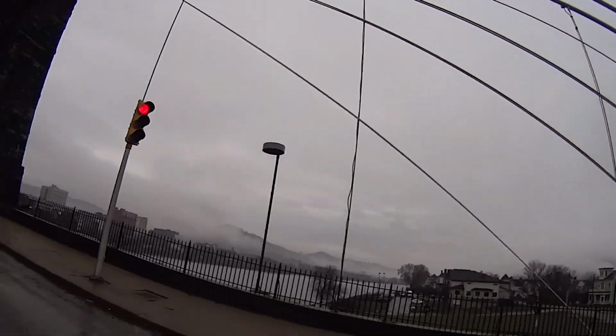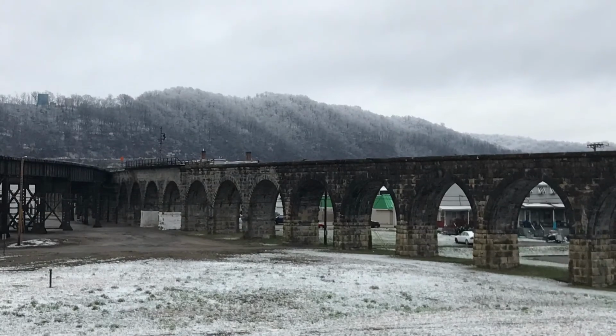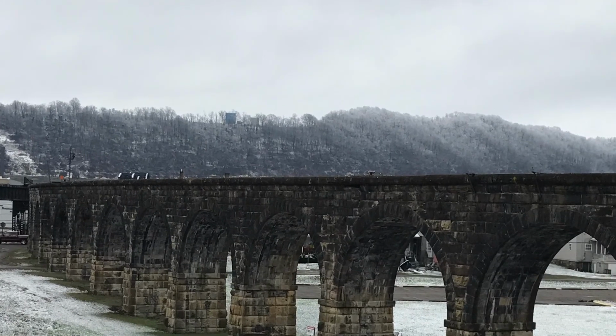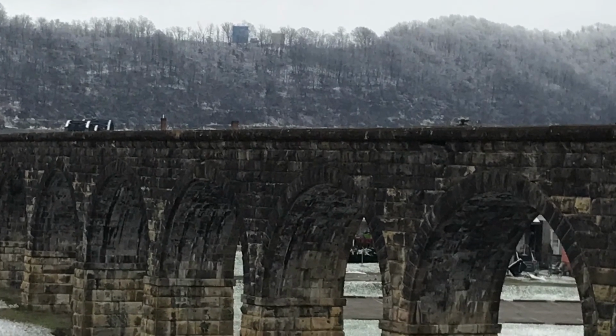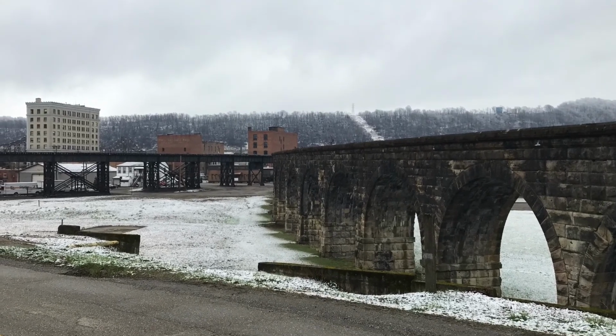Our next place on the historic places on the National Register is the Stone Viaduct. This is across the river in Bellaire, Ohio, on the Ohio side. Now the rest of the places we're going to visit today are going to be on the Ohio side, but all along the Ohio River.